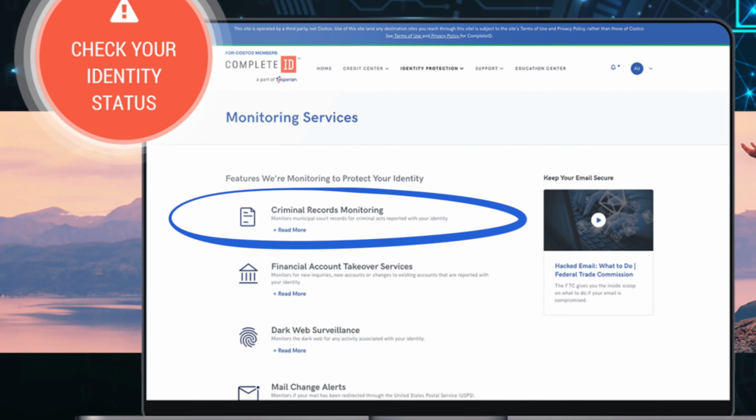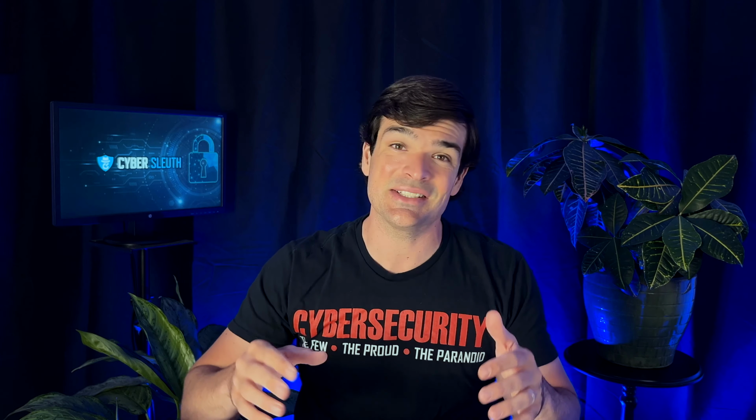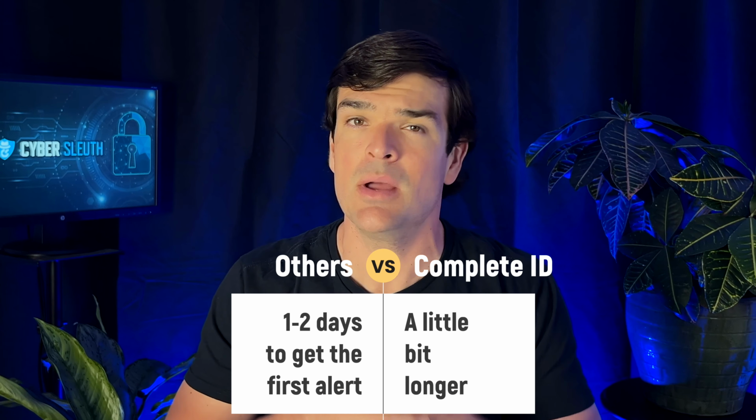To get up and running with Complete ID, you input the personal information you want it to monitor, and it'll send you an alert if it comes across your information on the dark web. Now I gotta say, Complete ID was a little bit slower to the punch in pulling up my existing dark web alerts when I signed up. Most of the other identity theft protection solutions sent me dark web alerts within a day or two of signing up, but with Complete ID it took a little bit longer. Just something to keep in mind if you decide to enroll with them.